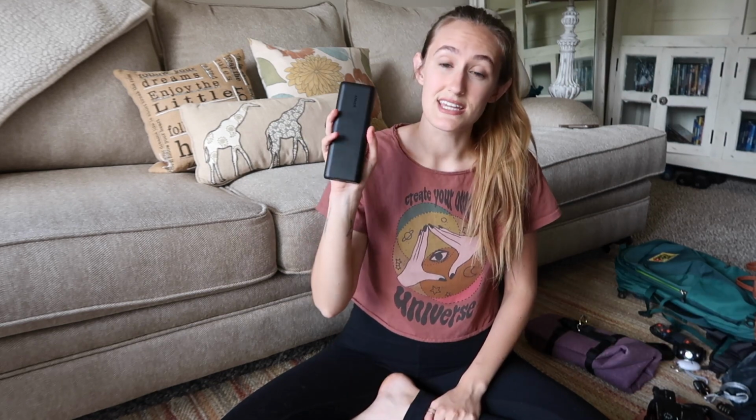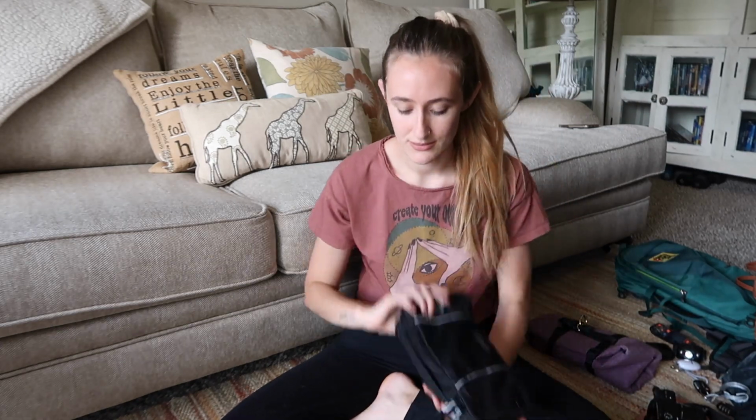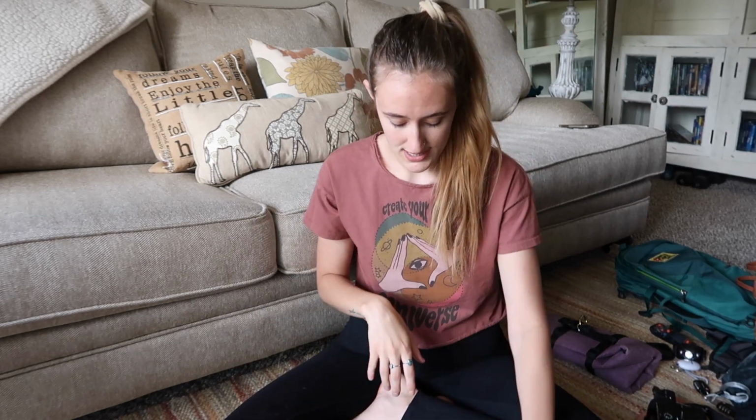Next thing I have is the Anker power bank, I guess you'd call it. This can charge my phone, my Kindle, whatever I need. This will just be nice. And then in this little packing cube, I have the rest of my electronics. So I have my little tripod for my phone, and I have my little tripod for my Canon.